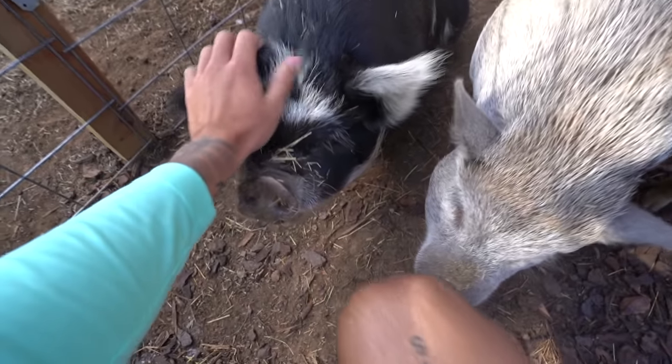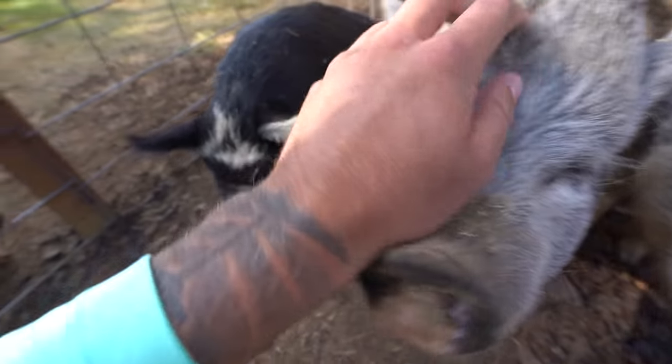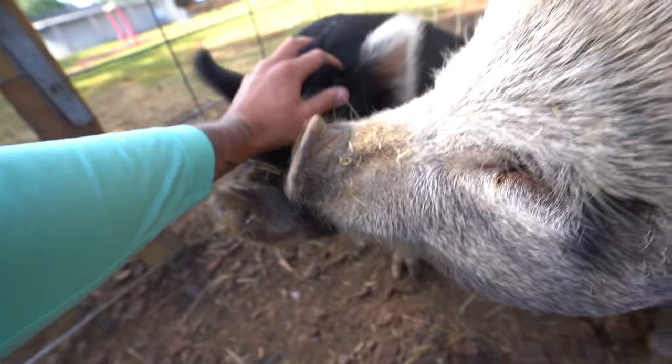Hey buddy, you are so cute. Look how tiny you are compared to these guys. I have 26 of you at home, so nothing new, but beautiful. I love the coon. Super cute pig.